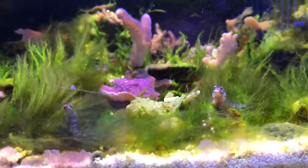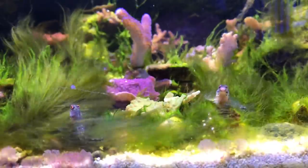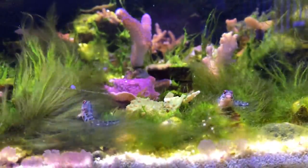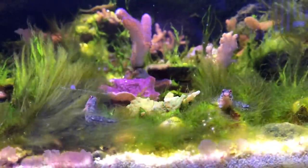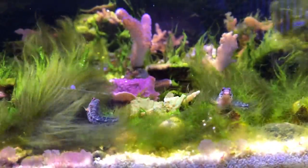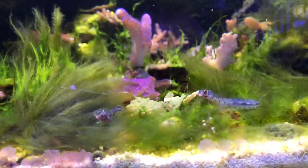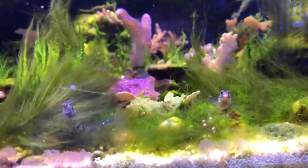Alright, so it's time to look back on where I went wrong. If you think about it, algae needs three things to survive. It needs water, it needs light, and it needs nutrients. Take away any one of those three things, and algae is not going to survive.